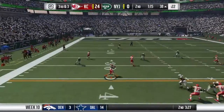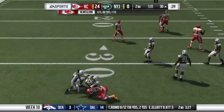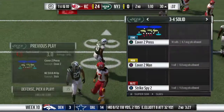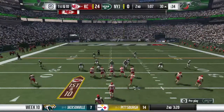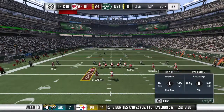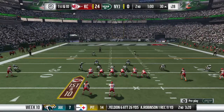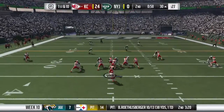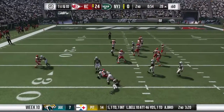On 3rd and short, they'll try and pick it up through the air. And able to find Conley. 8 yards there and a first down. And Brandon, from our time in college football, where receivers weren't running the traditional NFL route tree, one thing they did learn: find open areas, find soft spots, and set up and catch the ball. And I think we just saw that there. Yeah, we saw that indeed, picking up the first.